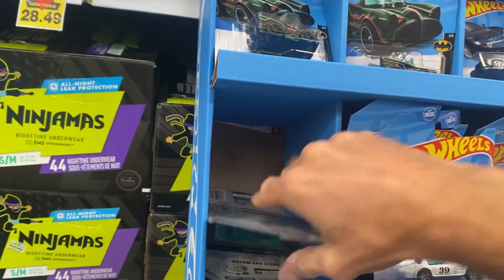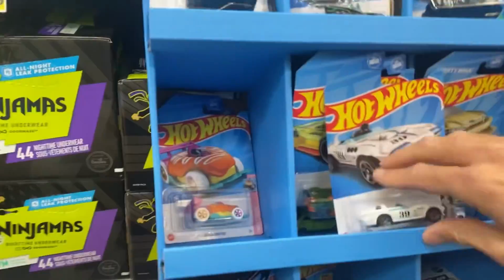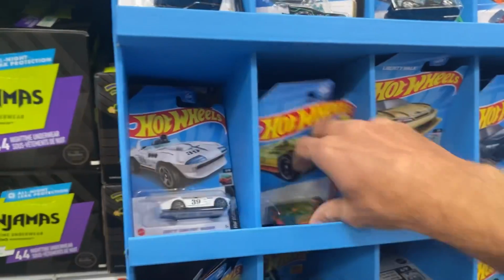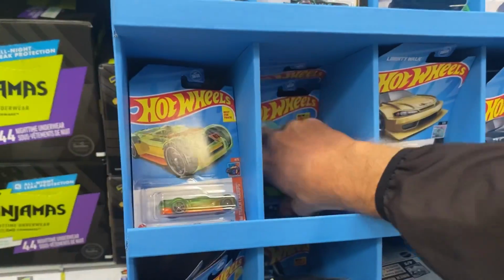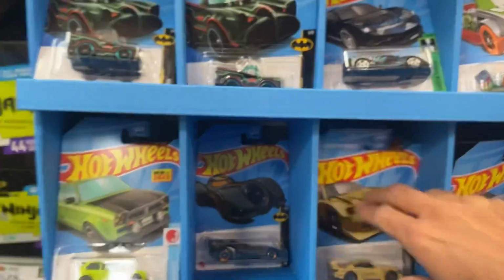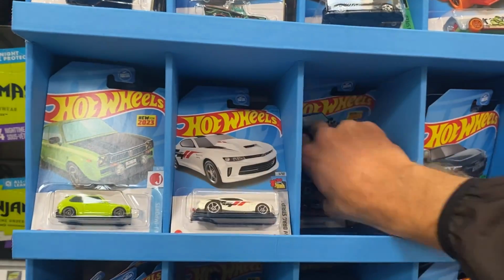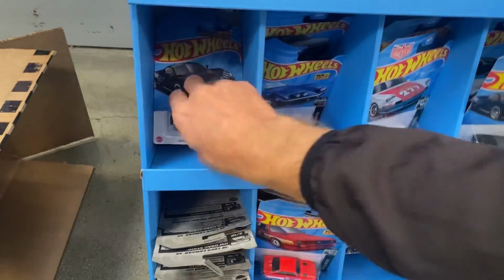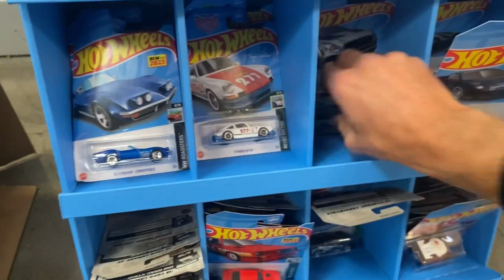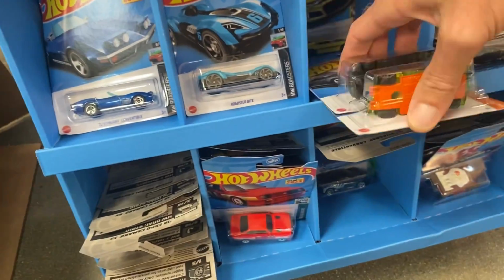So, what do you guys think? Think we're gonna find a super? Got a good feeling, but these sidekick shippers are hit and miss. I guess just like anything. Nope. Only one Renault so far in this one.